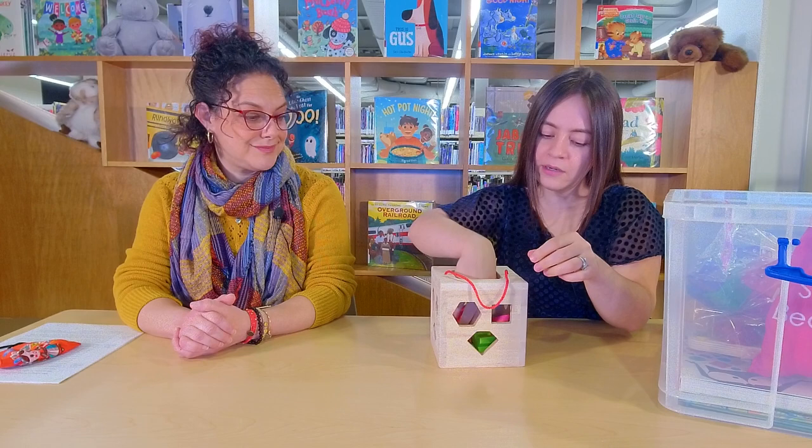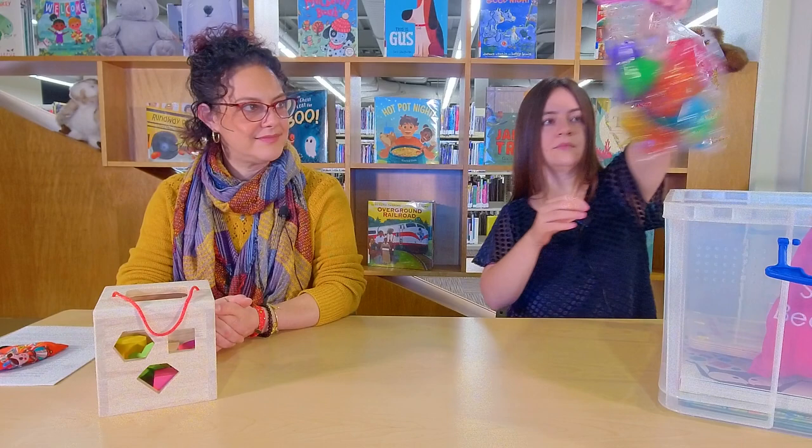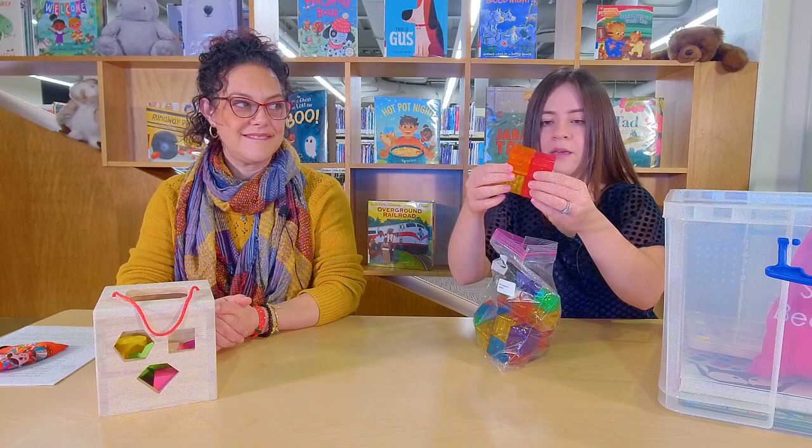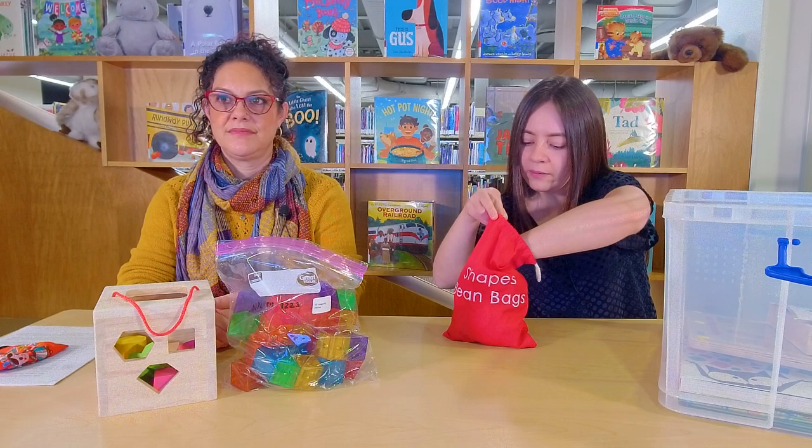Ooh. So we have a shape sorter in here. And there's lots of different shapes. I have a cross right there. We have some building blocks in here. And they are magnetic. We have some bean bags that are all a different shape in here. So I'll pull one of them out. We have a star shape.